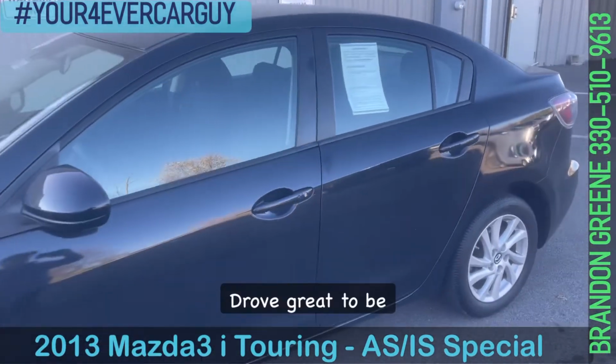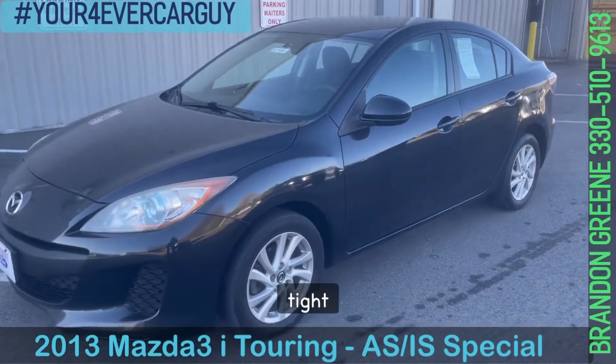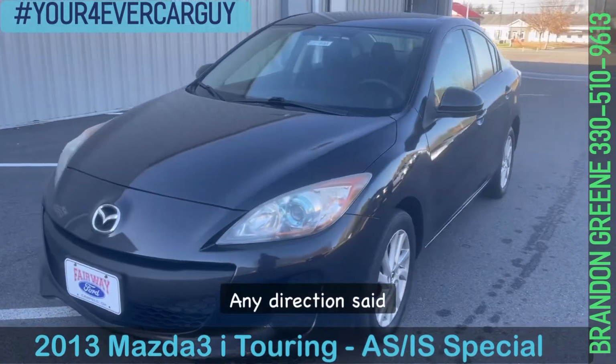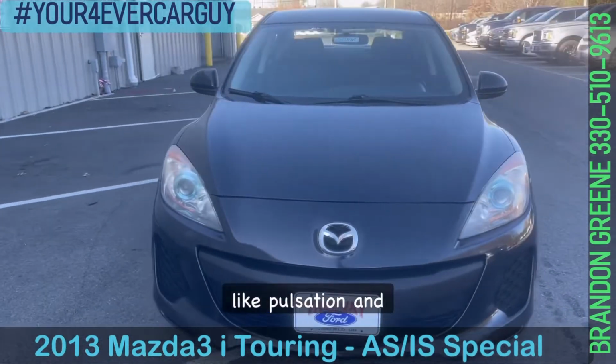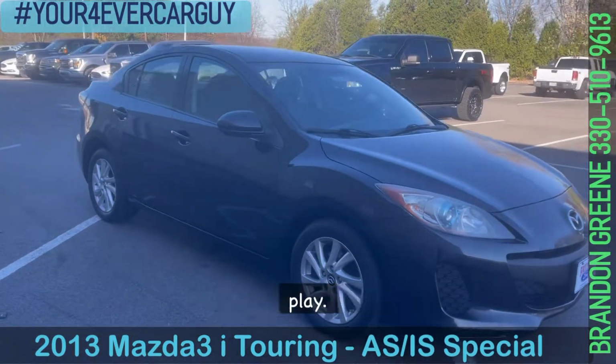Drove great. Steering felt tight and wasn't pulling any direction. We just had that slight pulsation when braking, and these tires are definitely bald and need replacing.